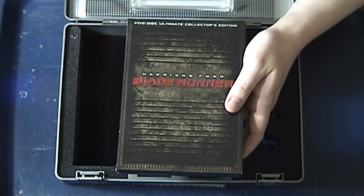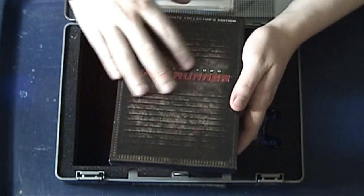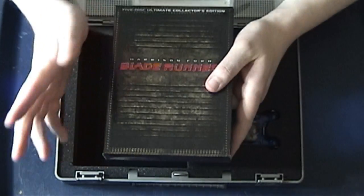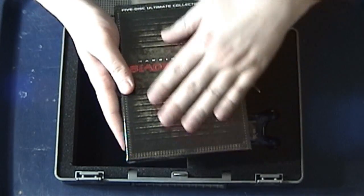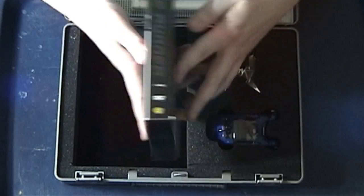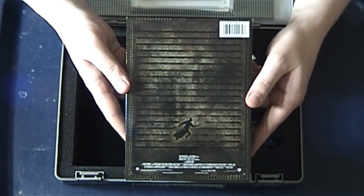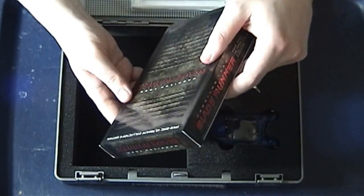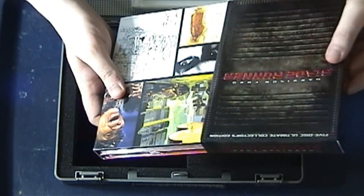So that said, the Blu-ray version actually just has it in a plain Blu-ray case with, I think, the Final Cut cover or something similar to that. I kind of like this design better actually, because it's more in tone with the look and feel of the movie. You know, it's got this kind of gritty, dirty metal look to it, which mirrors the look of the city. So you slide it out.